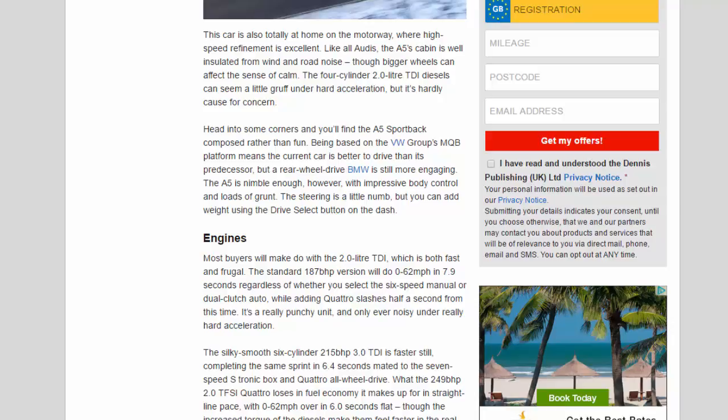Being based on the VW Group's MQB platform means the current car is better to drive than its predecessor, but a rear-wheel drive BMW is still more engaging. The A5 is nimble enough, however, with impressive body control and loads of grunt. The steering is a little numb, but you can add weight using the drive select button on the dash.